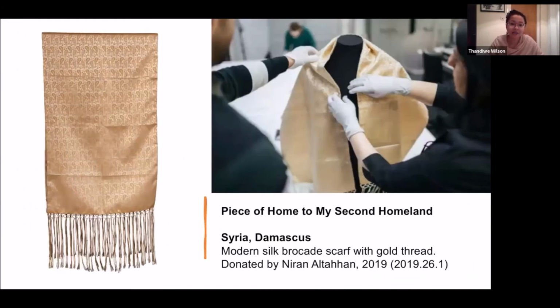So I'm going to speak briefly about this brocade scarf and how it came to be in the museum. Brocade is typically woven by hand using gold and silver thread and silk, and Damascus was renowned for its brocade industry. This was gifted to Naran from a friend back home and donated to the museum in 2019. It was also on display during the previous Multaka physical exhibition called Connecting Threads.